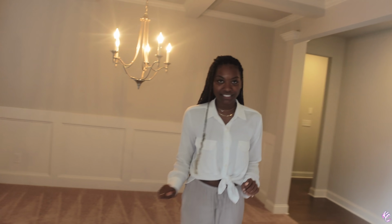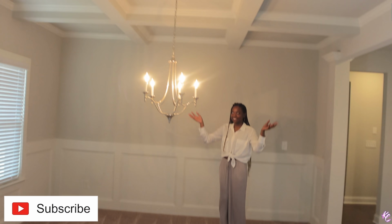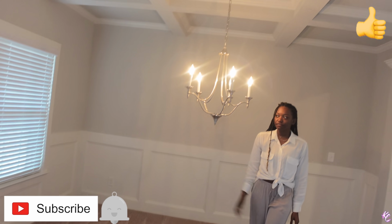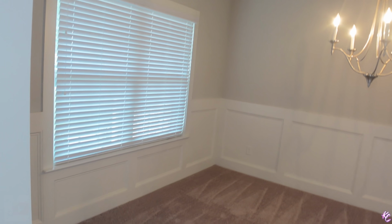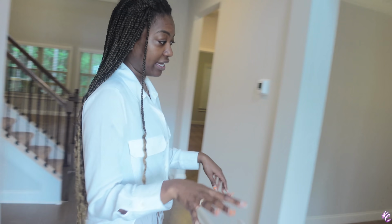So this is going to be the dining room. Very nice. It has the copper ceilings in here. I'm gonna be replacing all of these light fixtures, all the knobs, everything. Carpet, floors are all gonna be changed. But this is gonna be my mama's decorative spot here because I don't do dining rooms.